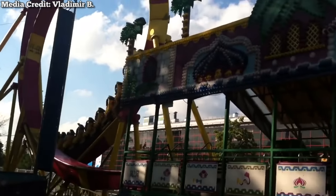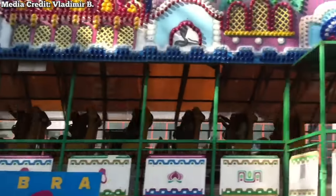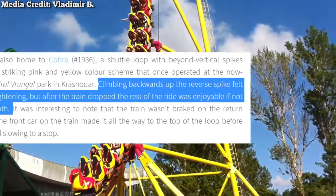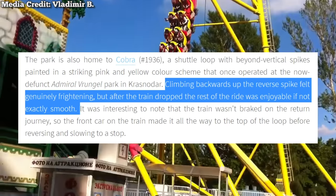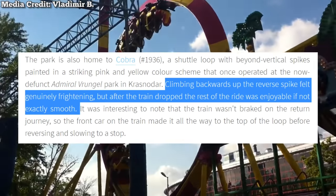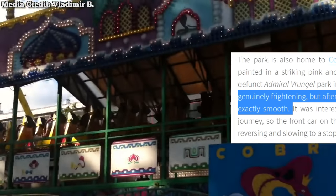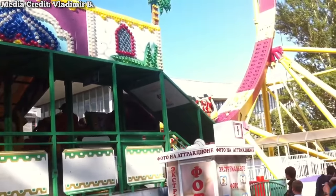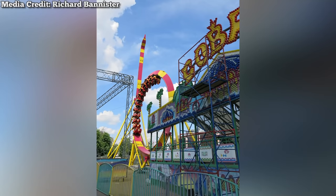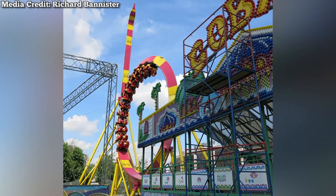Nevertheless, some hardcore enthusiasts have gotten a chance to check this one out, including the aforementioned Richard Bannister. Bannister said on his website, quote, "Climbing backwards up the reverse spike felt genuinely frightening, but after the train dropped, the rest of the ride was enjoyable if not exactly smooth." Unfortunately, this coaster is reportedly no longer in operation, but the fact that it got the most votes from viewers just goes to show its legacy will live on.